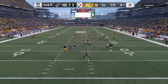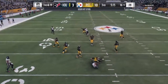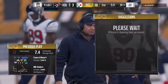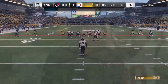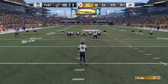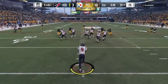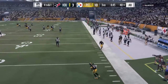Third and long, it's Watson. And this one complete to Will Fuller. And some big-time hitting going on there. He is knocked to the ground near the 34-yard line. Here's Shane Lechler now as he'll punt it away for the second time. He gets it away, and I think they'll smartly play keep away here from Brown.